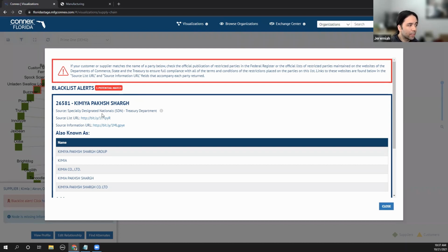And then it also gives you a couple URLs, one to look at the actual list itself. So if you wanted to pull the source list from the Treasury Department, you could do it from here. And if you wanted to pull information on what you should do if it actually was a match. So in some cases, it can be a false positive, but if it is a match, in some cases, that doesn't prohibit you from working with them, but you should always click on this source information URL so that you can actually see what the next steps would be.